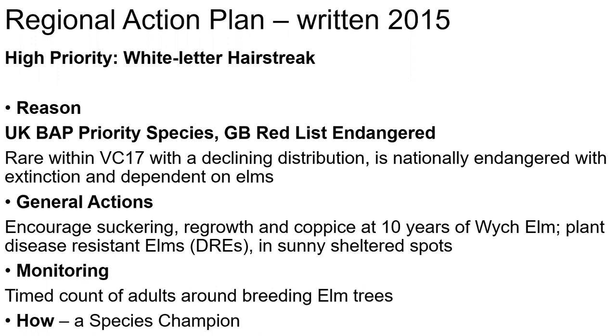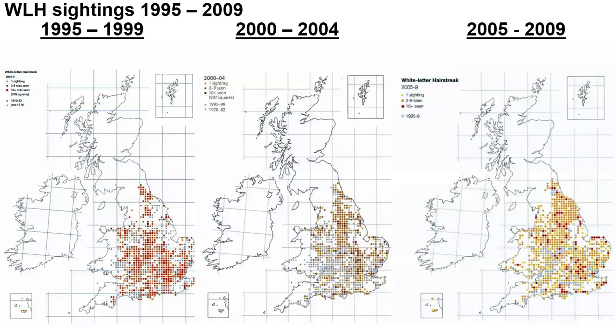And it's borne out by the BC maps. The decline of the species is really borne out by the BC maps, which have appeared in various quinquennial reports. So you'll see that in 1995 to 99, there's a lot of sightings. There's a lot of red dots there. There's far fewer red dots in 2005 to 2009.